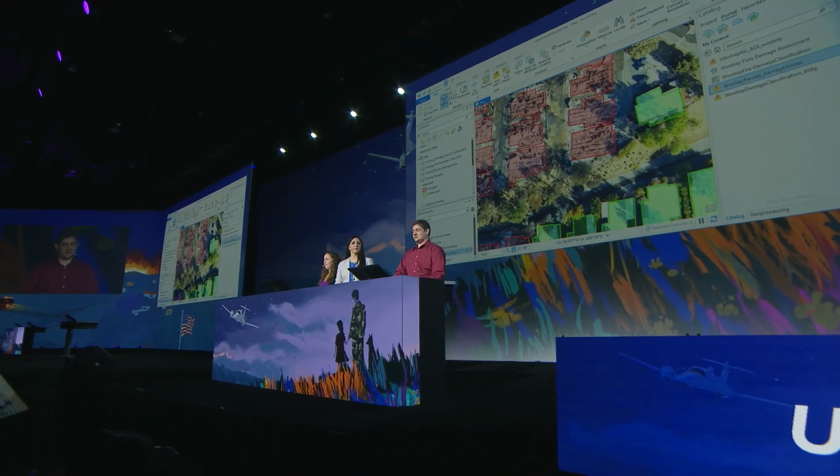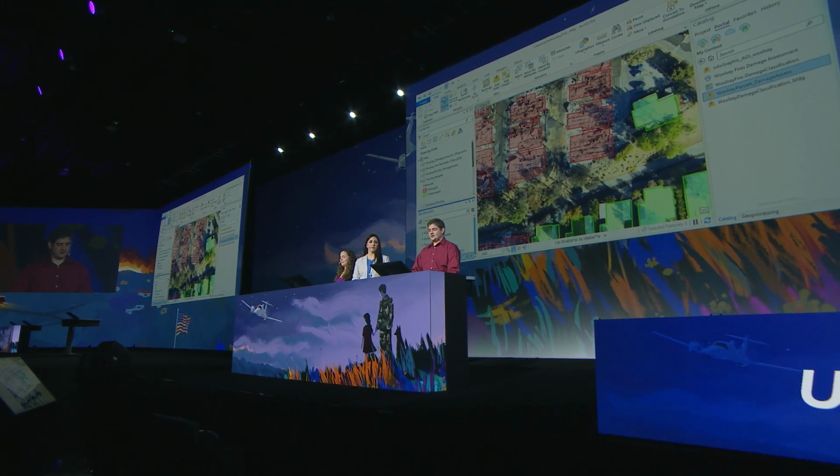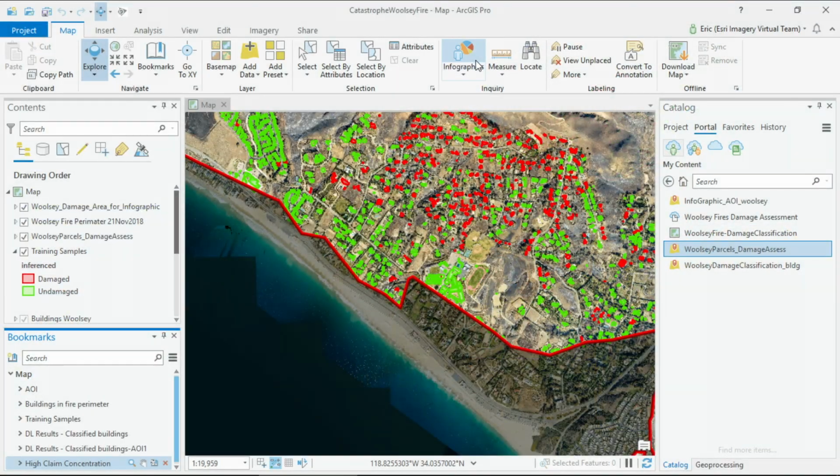Now that we understand what is affected, we want to take a look at who is affected. After all, we're in the business of taking care of our membership. So using infographics from Business Analyst, we can deep dive to a high volume of claims on the coast and see the characteristics of the impacted community.